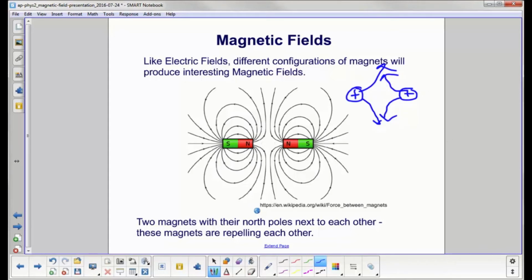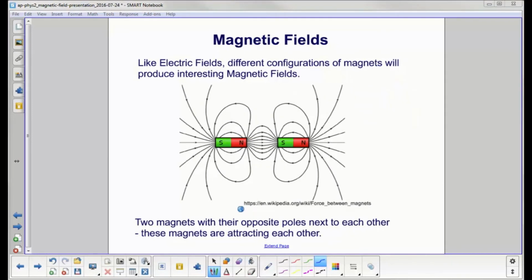So these two magnets are repelling each other. Now you might say, what about the lines inside? Well, hopefully you would have said that. They're covered up by the colors here, but actually the lines go all the way through. They make complete loops. Here's a picture of two magnets with their opposite poles next to each other.